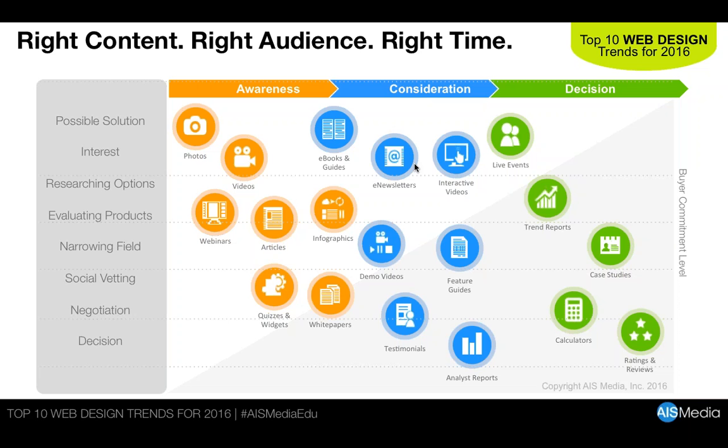Videos are very engaging. They're easy to watch on phones and social media. So, you know, think of it, it's the type of content that's easy to consume that's the most effective at the early stage of the process. As customers begin to narrow down their choices, that's when other types of content, like demo videos or feature guides or interactive videos and e-newsletters become more effective. And then ultimately, those loan calculators show up on the automotive website and mortgage company and bank websites as customers get closer to actually pulling the trigger and making a purchase.